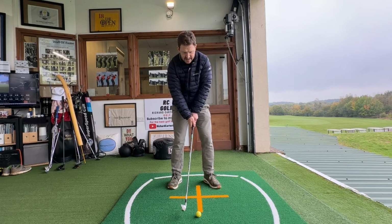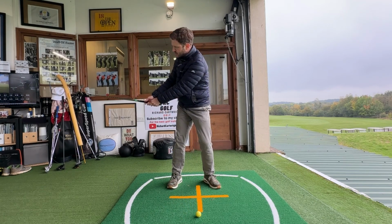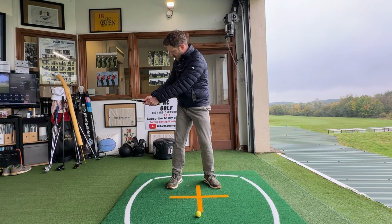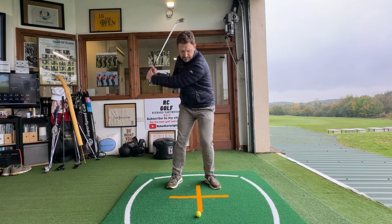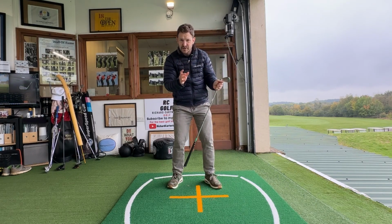To get into the right sequence and chain of events, what we need to see happen is those elbows, when we reach halfway back, halfway being the shaft parallel to the ground, I want to see those elbows nice and level, because then all we do from there at the top is then turn and then swing through that golf shot from there.